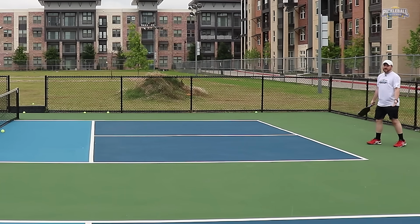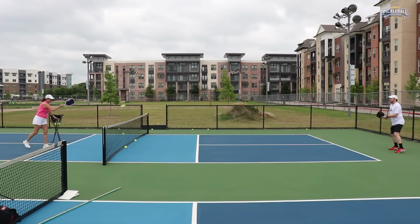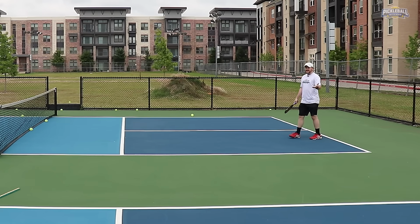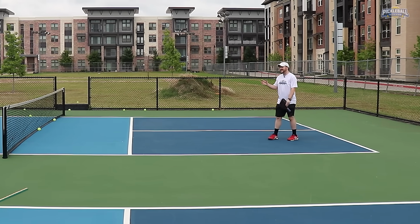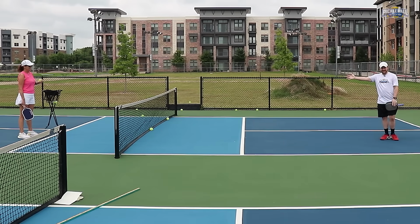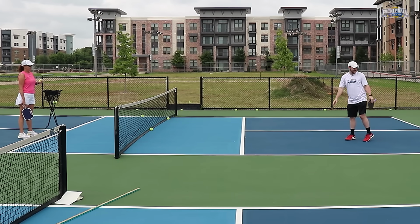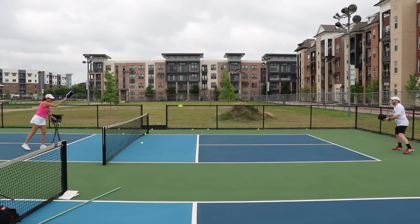Now you can hit the ball hard. Nothing wrong with hitting the ball hard. That's very effective. One of the downsides of hitting it super hard like that is that it gets to your opponent sooner, which means it gets to the kitchen line a lot sooner as well. So you gotta book it if you're gonna do something like that.